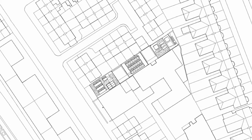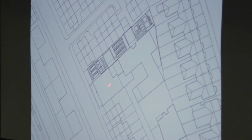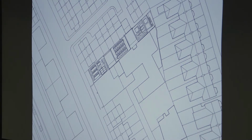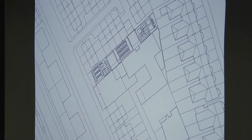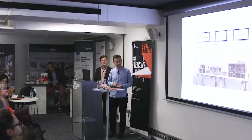The site is a 60-meter long plot that is entered from one end. In front of the plot, there's a series of warehouses, which I showed in the picture. Behind the warehouse is a train line. To the right, just underneath, sorry, the new 2008 building. Up here, a kind of cul-de-sac typical of 1970s planning. Substation on the party wall, conservation area to the back. And the further you get from the street, the more private the building gets.